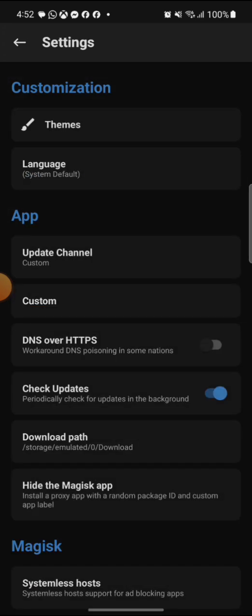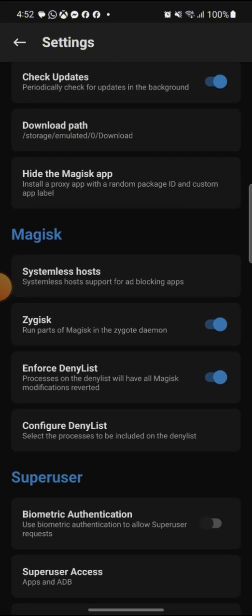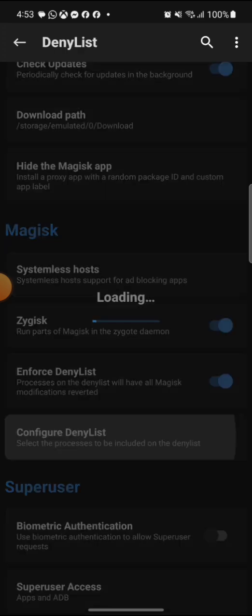First step, after you've uninstalled and then reinstalled it, make sure you don't open it. Then head over to the settings in Magisk, and then go to Configure DenyList. Make sure that Enforce DenyList is checked on. But then you want to click on here, and I'm not going to show you exactly what apps I've been trying this for.